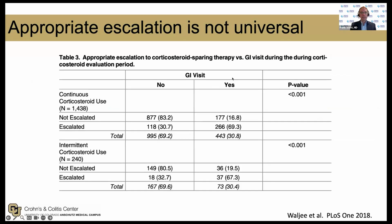Unfortunately, even when individuals saw a gastroenterologist, and granted, the VA may have some resource limitations at times that preclude that, even those that interacted with GI and had continuous or intermittent corticosteroid use, a third of those did not get moved on to advanced therapy during follow-up time. And the situation was even bleaker for those that did not get the chance to see a GI doc. Two-thirds did not get moved on to an appropriate advanced therapy.